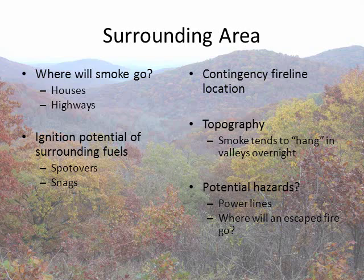Snags, it's just dead trees. If they're close to the line, they can catch fire, drop embers across your fire line, start a wildfire. They also pose a hazard to personnel as well. If a dead tree catches fire and falls and you're under it, it's a bad day.